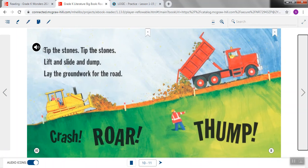And here we go. Tip the stones, lift and slide and dump. Lay the groundwork for the road, crash, roar, thump.